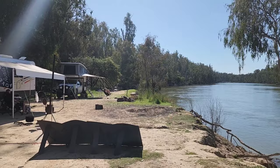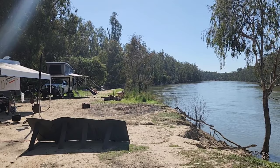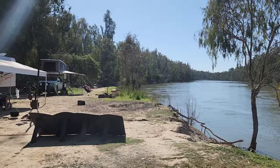So this is our area that we've set up, so you can see how lucky we are in this country that we can set up in these beautiful spaces with million-dollar views for free.